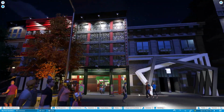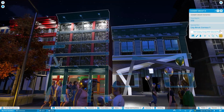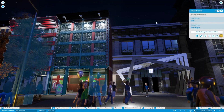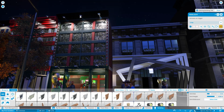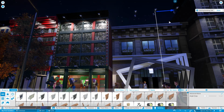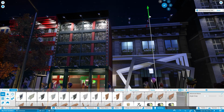Look at that. Wow. Oh, I've got to move lights over here. Look at this. Wait, watch. We're going to do this together. Ready? We're going to unclick, and we're going to click, and we're going to edit. Because essentially this is all one building, so it's okay. I'm allowing myself to do it. You don't like it, tough.